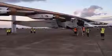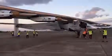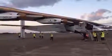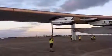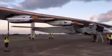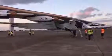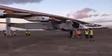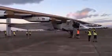So if all goes well, this plane will be back in the air for a flight tomorrow. It'll be a 24-hour training flight, and then in about a week or so there's a window that'll put this plane over the Pacific on its way to the mainland United States, or maybe Canada, depending on the weather patterns, and then the plane will go from there.